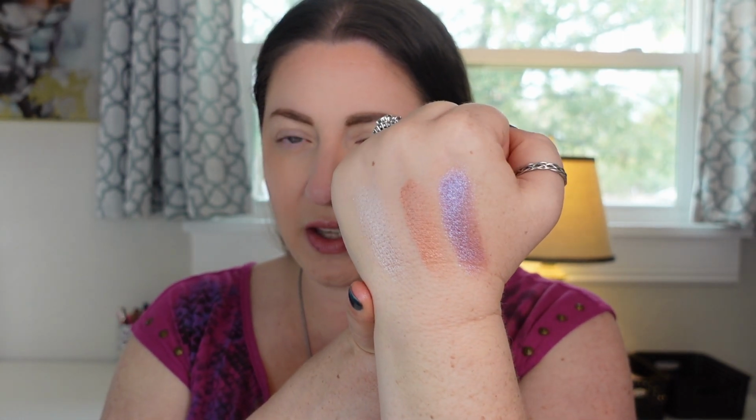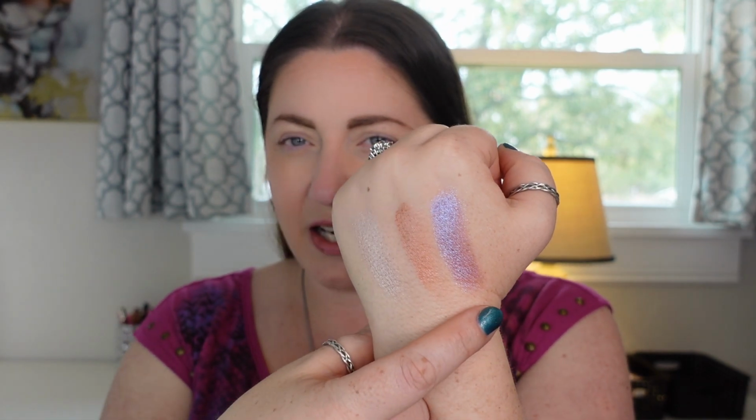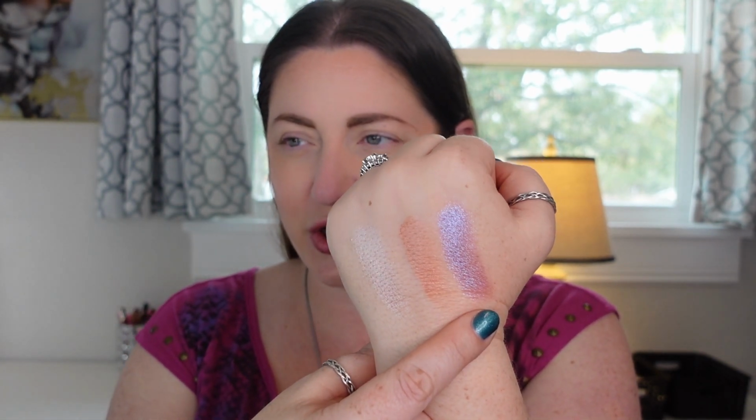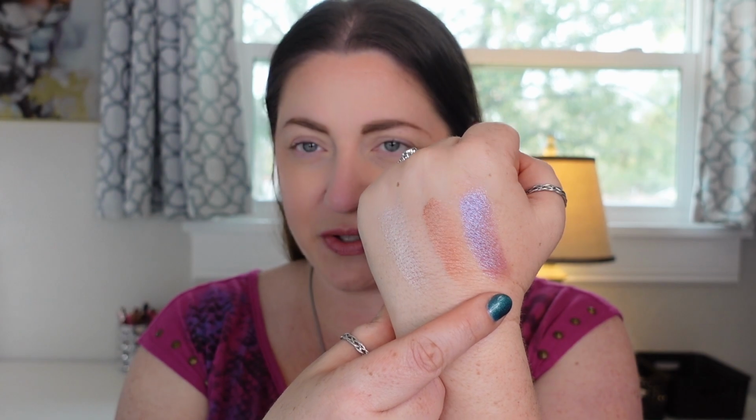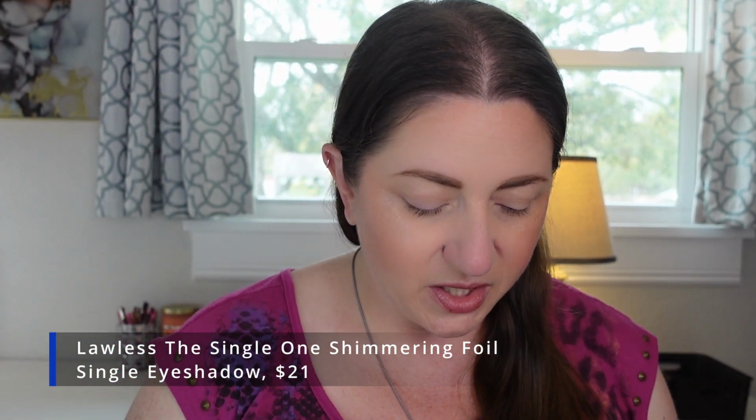Let's swatch these three shimmers. They all feel like the same exact formula as the other one. The lightest shimmer felt like the most creamy. This one right here was a little bit harder pressed. And this one again kind of looks like a shifty duochrome, and that's what the other palette also looked like. Here's the Lawless one swatched. And I swatched the deepest shimmer shades from both of the Sephora collection palettes.